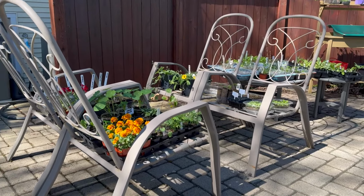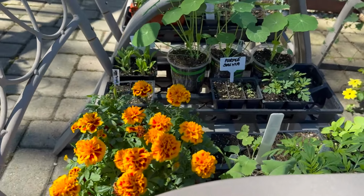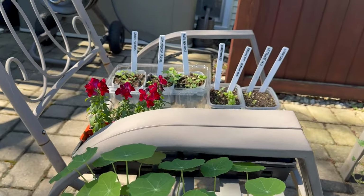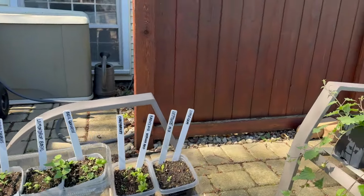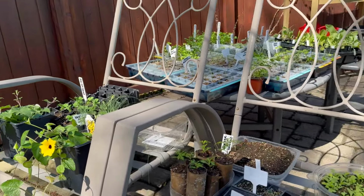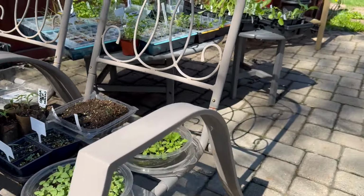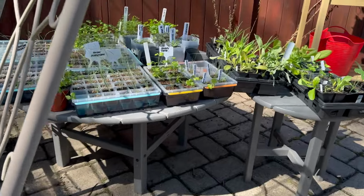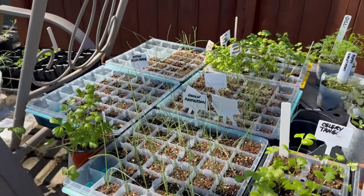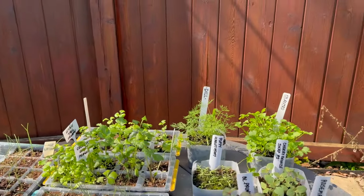Well, it is the spring seedling shuffle. We're all doing it. These had their first overnight last night outside, and everybody did well. So they are ready to be planted out anytime. As you can see, I grow in all kinds of containers, commercially produced containers, toilet rolls, kefir containers. Some of those are from my winter sowing.